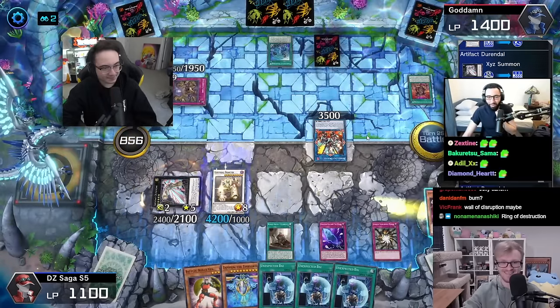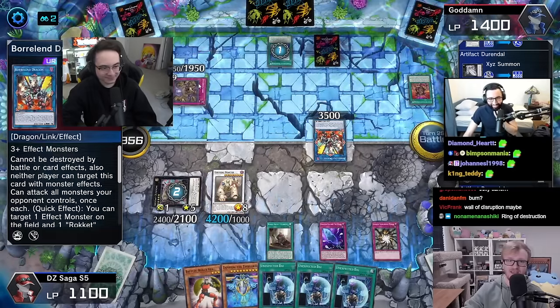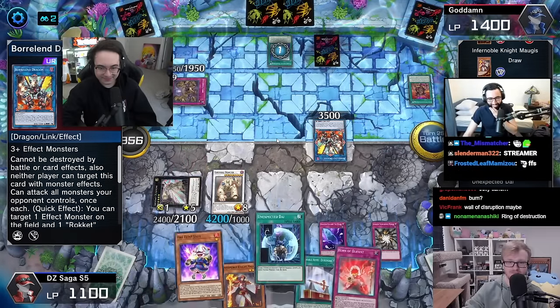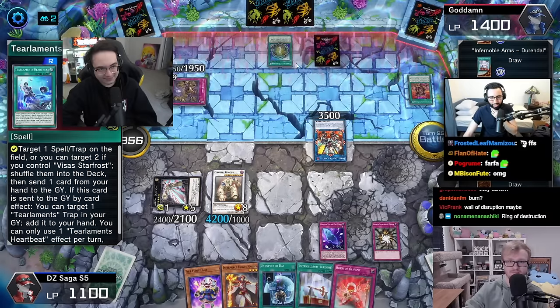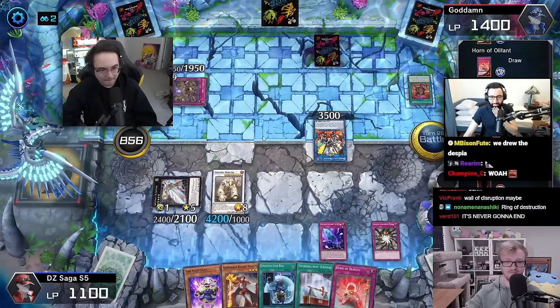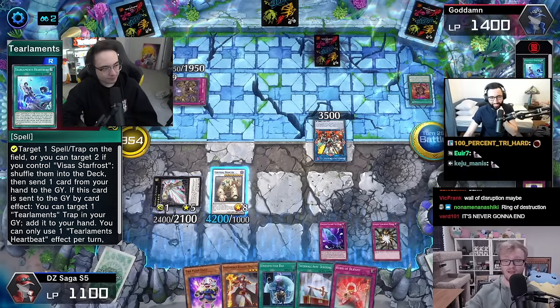Wait, what is going on? Oh, wait, you are actually going to mulligan. Okay. Sure. I bet you got crazy discards here that you wanna keep. Damn. Not bad. Select a card in your hand to send to the graveyard. Okay. Heartbeat. It's never going to end. What are you talking about? Yeah. It's fucking over right here. I don't know what you guys are talking about. Huh?